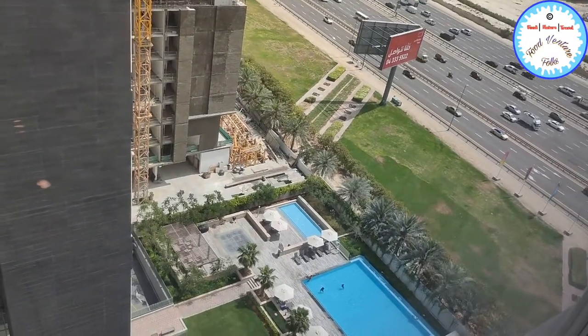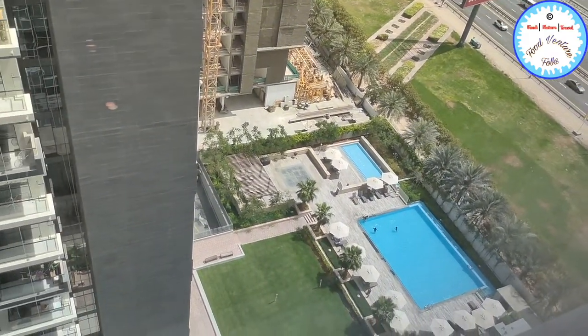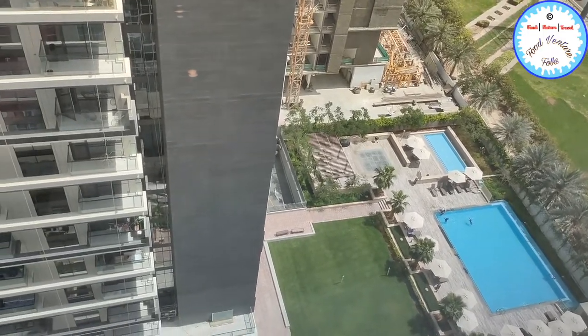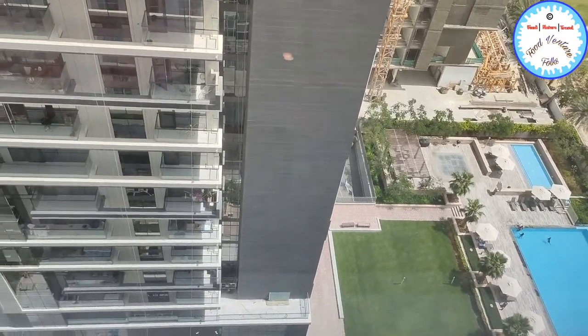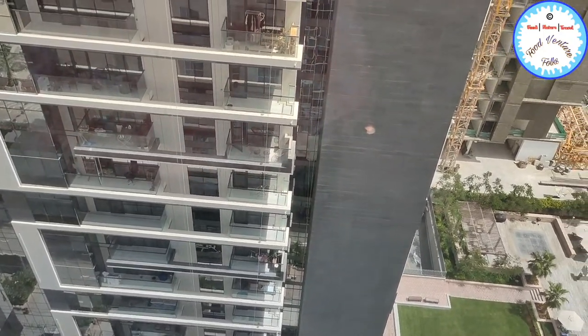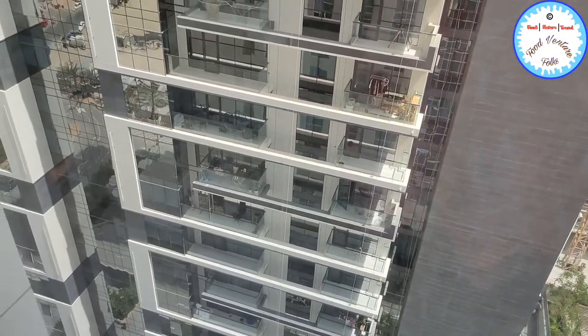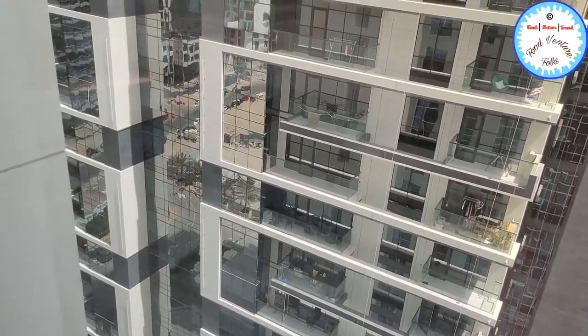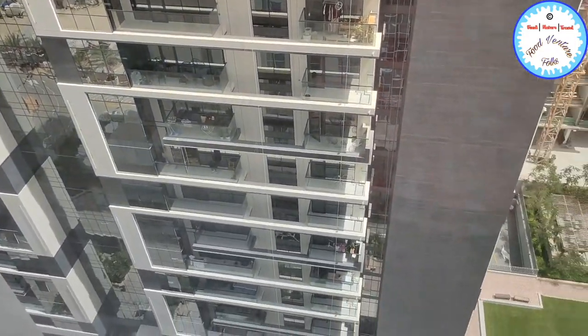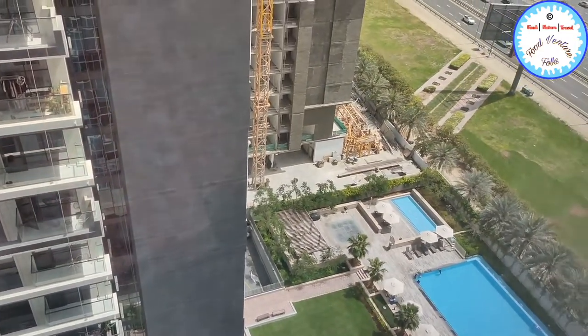The tower that you see right in front here apparently is a residential tower with a lovely swimming pool on the ground. This view is spectacular, isn't it? You get to see the beautiful sunrise by your room, and you can also enjoy this view by sipping a cup of hot tea or coffee. Wow, just look at this. It just can't get better than this.